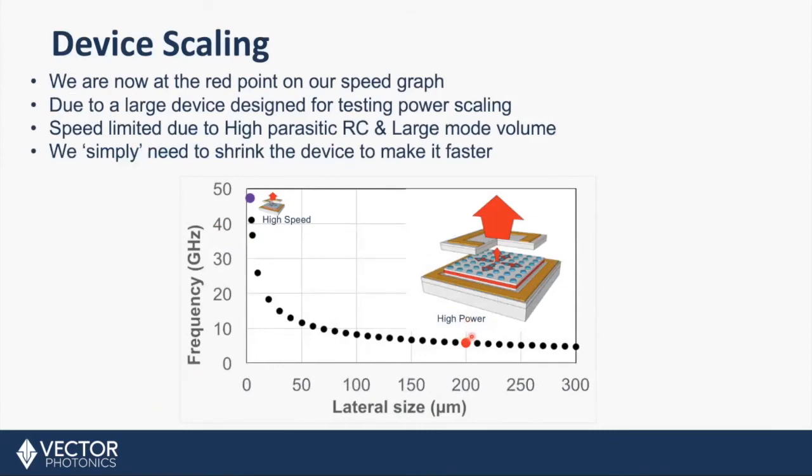We are at this red point on our graph, these large device sizes where we get the high power operation. This is how our devices were designed at the moment to test power scaling. Speed is limited due to large area, meaning a high parasitic capacitance and a large mode volume, which is important, as we'll see in a minute. We simply need to shrink the device to make it faster. Once we get down to sizes below 5 by 5 microns, we can comfortably exceed 25 gigahertz operation, according to our calculation.